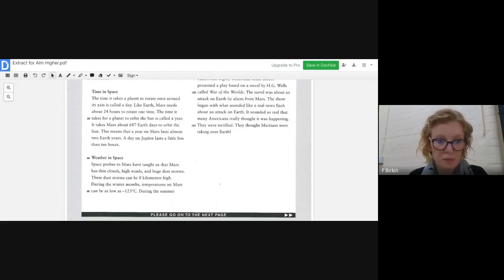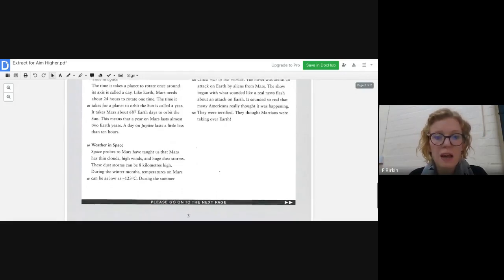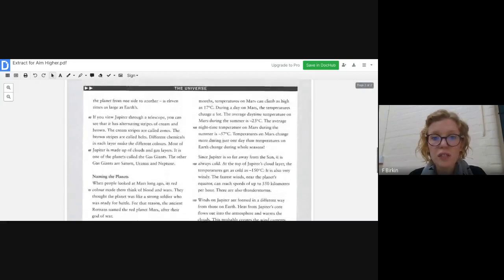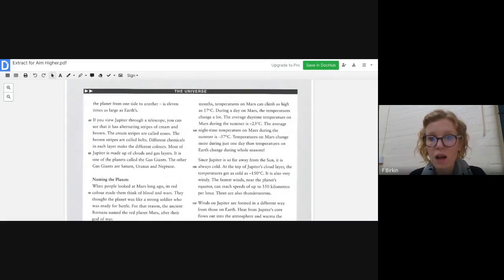Weather in space. Space probes to Mars have taught us that Mars has thin clouds, high winds, and huge dust storms. These dust storms can be 8 kilometers high. During the winter months, temperatures on Mars can be as low as minus 123 degrees. During the summer months, temperatures on Mars can climb as high as 17 degrees.